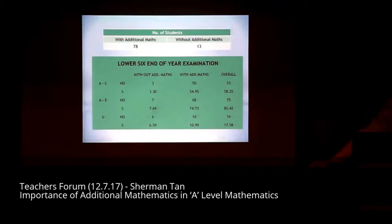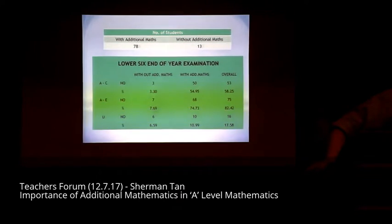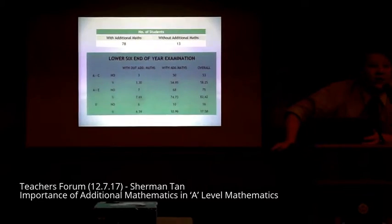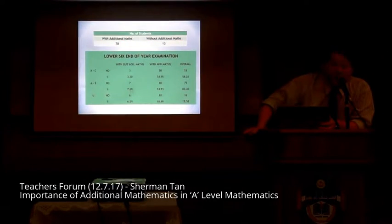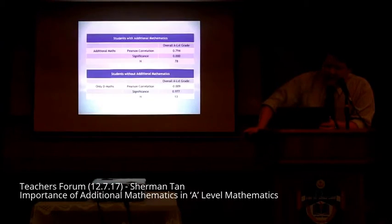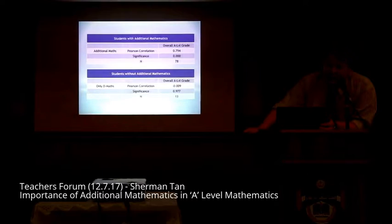One, we assume that they're still in their honeymoon period, so everything is still going slowly. So they're taking their sweet time, not really serious at all in their work just yet. Okay, that's probably the main reason why, we think. And then, significance with additional maths, again we have 0, and quite a very high correlation, which is 0.8.